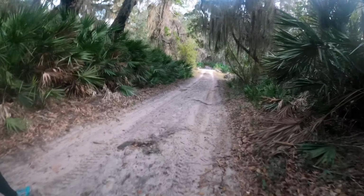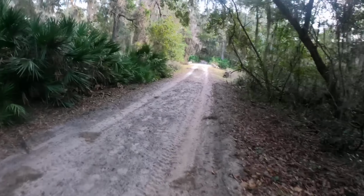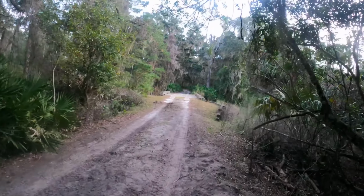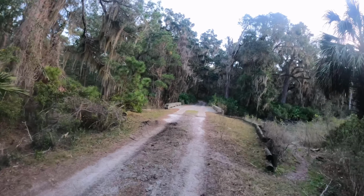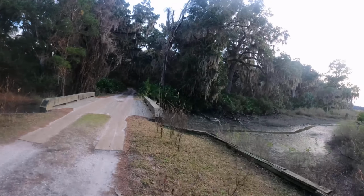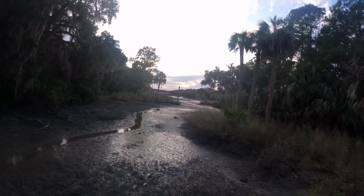A lot of features on this watch that I haven't ever used, so we're trying to figure out where we can navigate a little bit better. But all right, guys, hopefully we'll get there around dark. I want to get a little bit packed up since we're going to leave out of there really early in the morning. Here's another swamp. It is pretty. It is pretty out here.